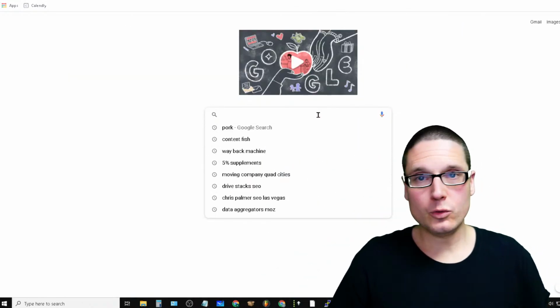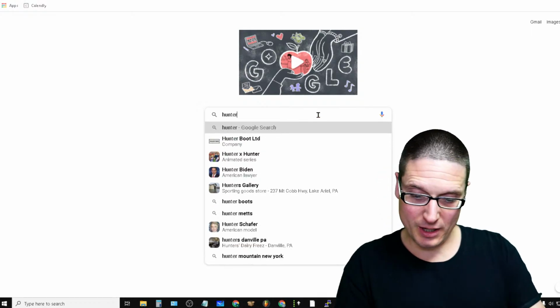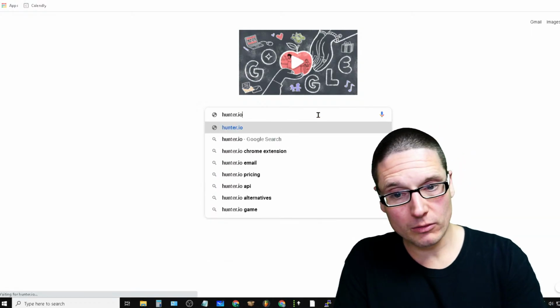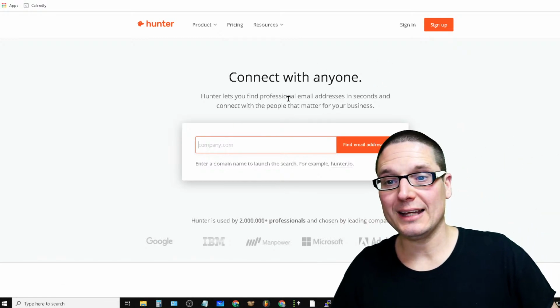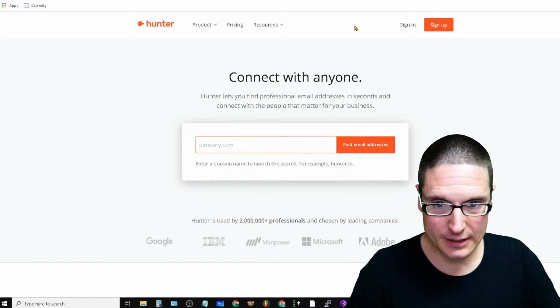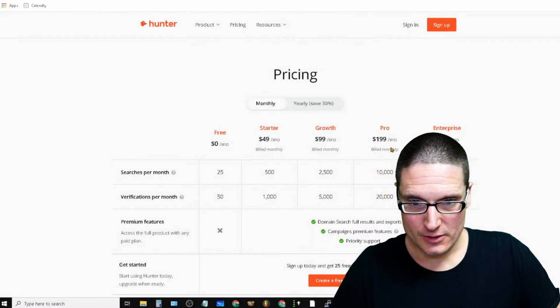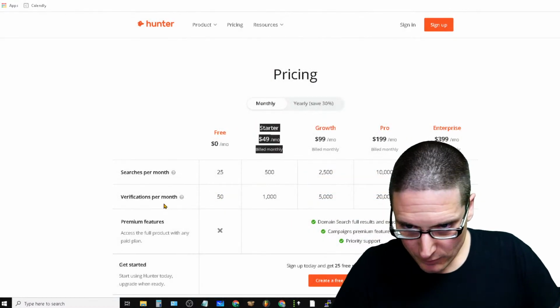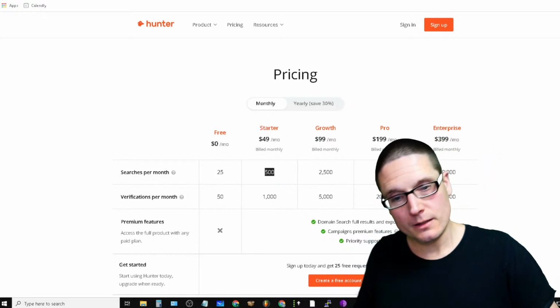But there's other tools, like the other one that I would use if I didn't have Scrapebox is Hunter.io, right? I know everybody talks about Pitchbox, but the only one that I've used that I like is Hunter.io. I've used it before. I really like it. I think it's a good tool, and I think it's cost effective. So for $50, look at, you can run all these. So that's what I would do.